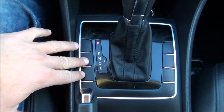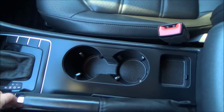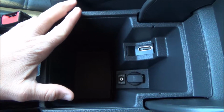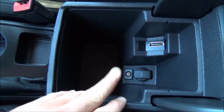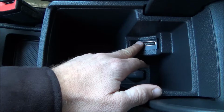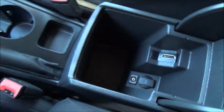It does have the sports shifter that you can shift your own gears. Two cup holders, cubby space for storage. You have another storage compartment here. It does have a power source and an auxiliary port. And I'm guessing this would be great for a USB, but I'm not sure what kind of plug that's for. Up top you have sunglass holders. A couple other little items, really cool. Alright, let's go ahead and keep on trucking. Let's see what else we can find.